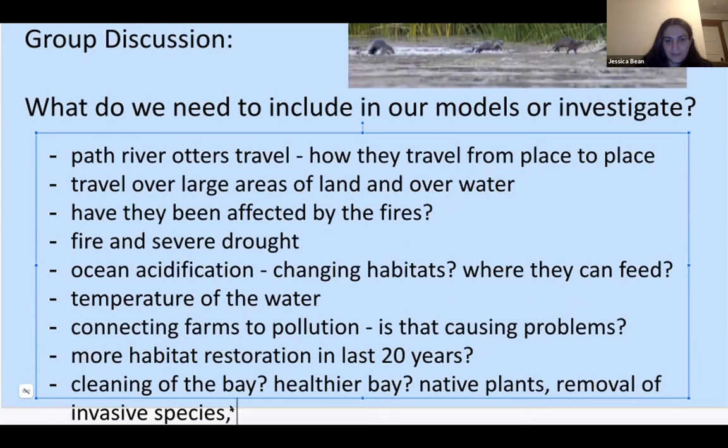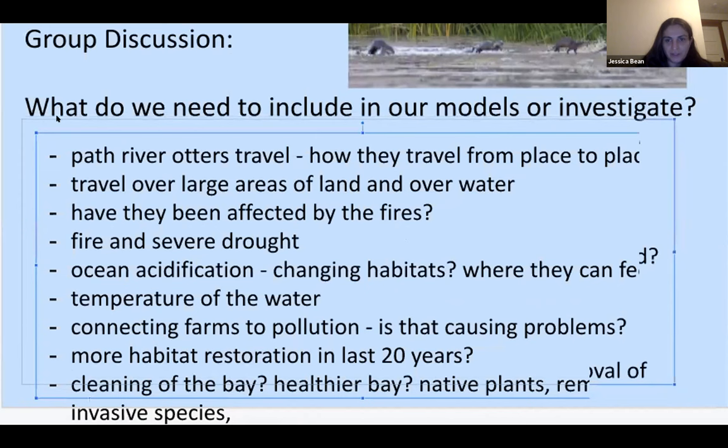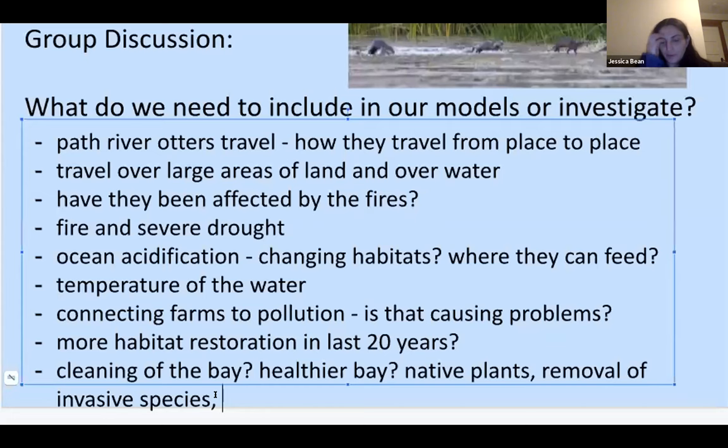Again, I'm not saying if I agree or disagree with these, but I really like that you're coming up with a lot of different thoughts and connections. I think this is great. Any others that we want to add to this list that were in your models, that things we would want to explore or investigate?